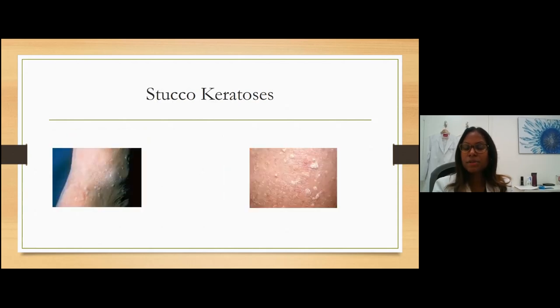And then next, similar to the seborrheic keratoses, these are called stucco keratoses. And again, these are just lots of tiny little, almost wart-like growths around the ankles, the lower legs of the body. Oftentimes I can see 50 to 100 of them on a patient, not dangerous in any way, not contagious either. They tend to occur again in families.